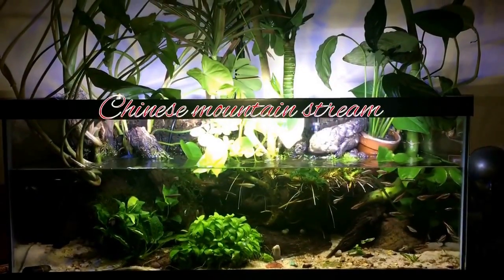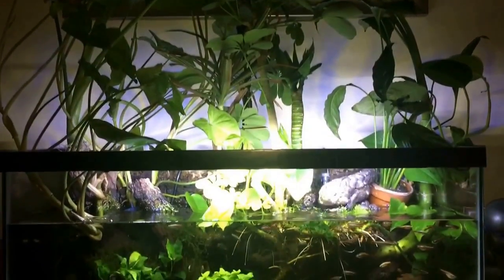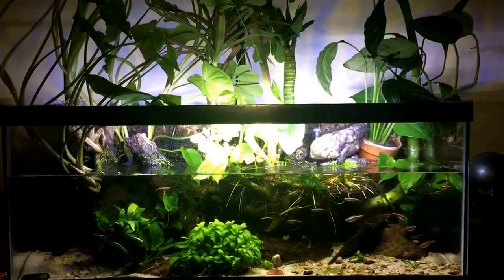Okay guys, this is the second Paludarium. This is the Chinese mountain stream setup. This is the very first Paludarium Nathan and I ever put together, and it's also, of course, our oldest Paludarium.